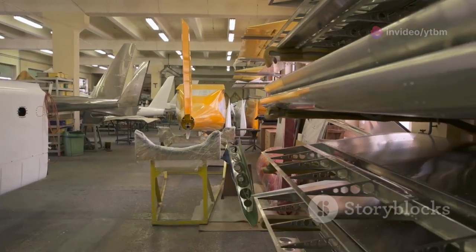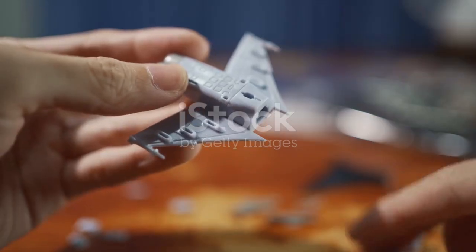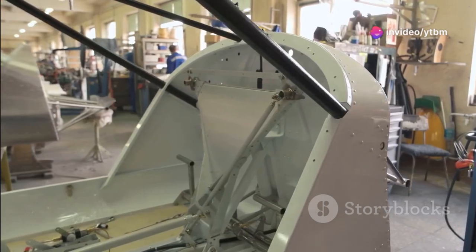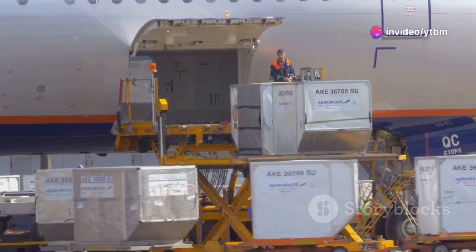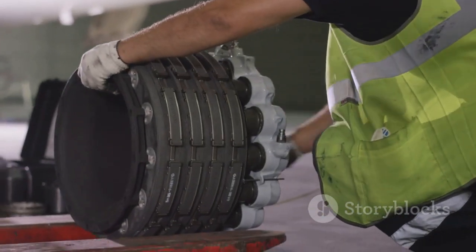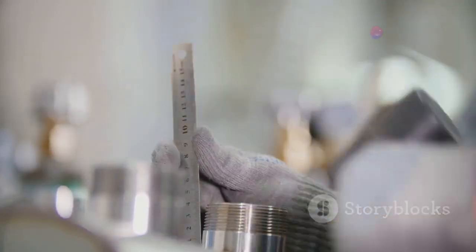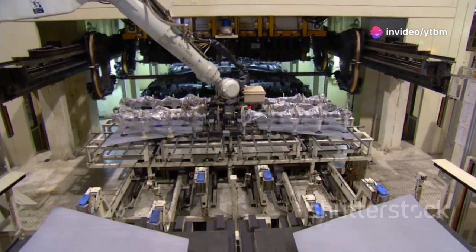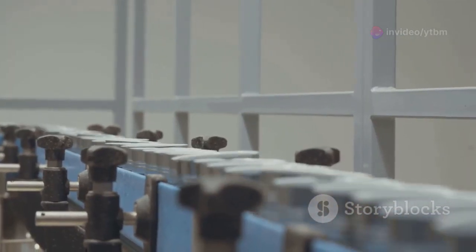Building blocks, parts. Manufacturing and supply chain. An airplane is like a giant jigsaw puzzle. It is made up of millions of individual parts. These parts come from all over the world. They are then brought together for assembly. Each part is manufactured to meet exacting specifications. Precision is key here. Specialized factories use advanced machinery like CNC milling machines, lathes, and robotic arms to manufacture these components. This ensures accuracy and efficiency.